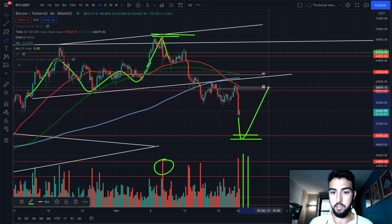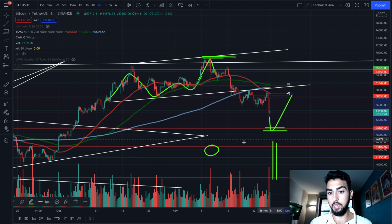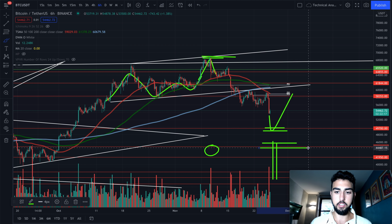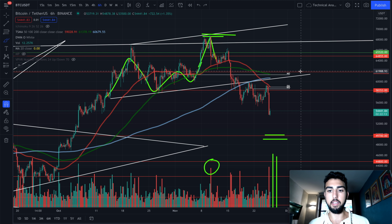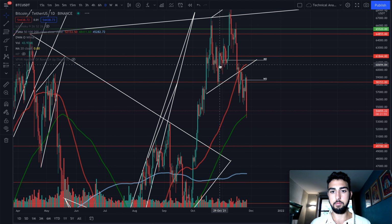And if we see that here at 49,700, that could potentially be the bottom, and then we don't get to the 200-day moving average at 44,800. But if we don't see that, then 44,800 becomes more likely for that downside target. So these are the times that you really want to slow down to speed up.